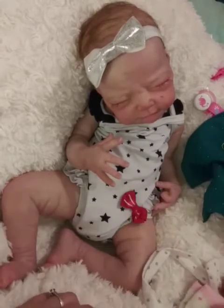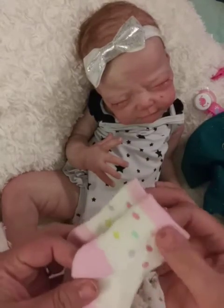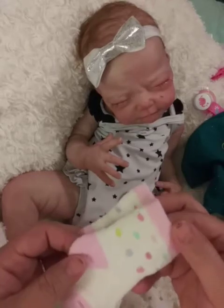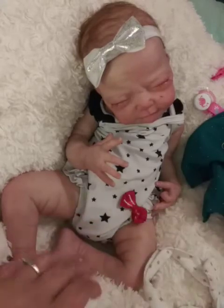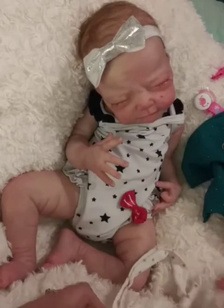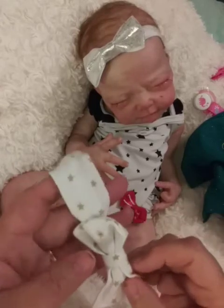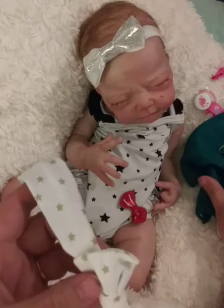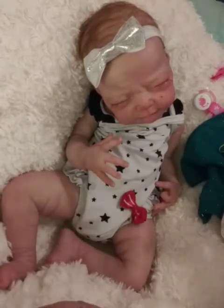So we're going to put that on her. And then I have these nice thick socks that are pink on the toe and the heel and around the top, with polka dots around the ankle. And then the hair bow that goes with it is white, and it has the gold shiny stars that are on the shirt, sparkly, on it. So that's what she's going to be wearing.